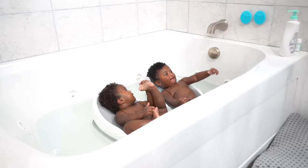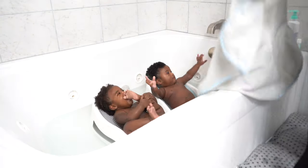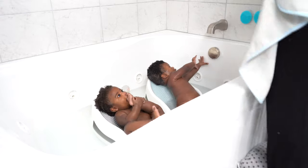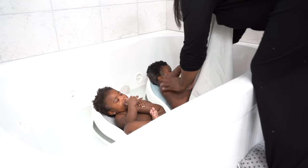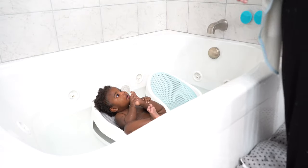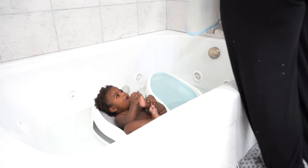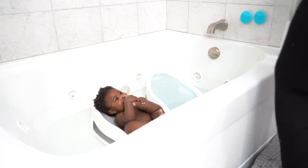So I'm gonna go ahead and get them out, and I just do one at a time. I do see that Khalil still has soap in his head, but I just got it out with the towel. So I'm gonna get Khalil first, and then I'll come back and get baby girl. In the meantime, she's chewing on those feet.